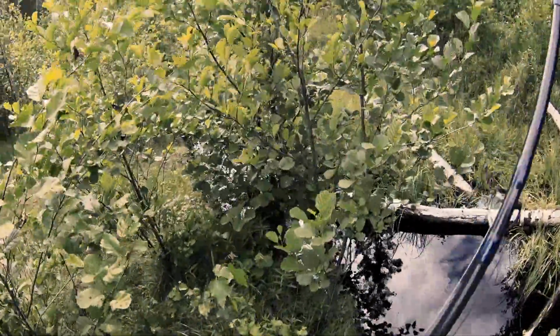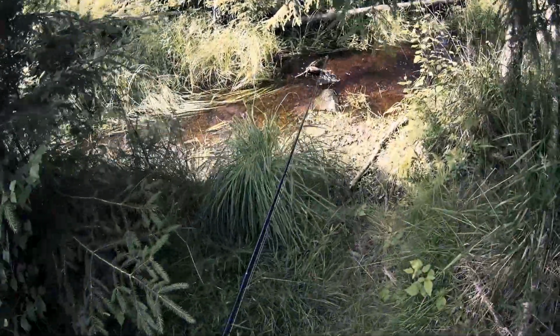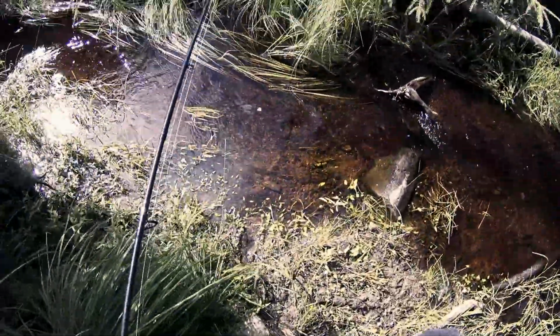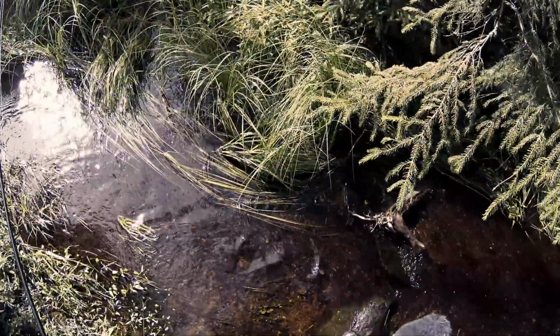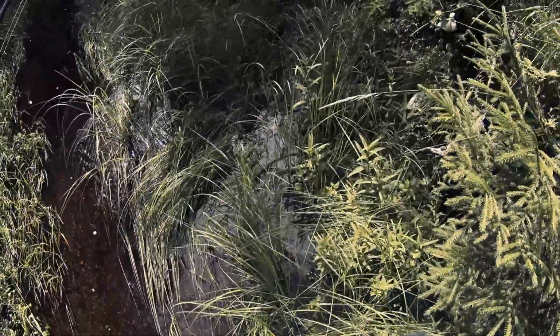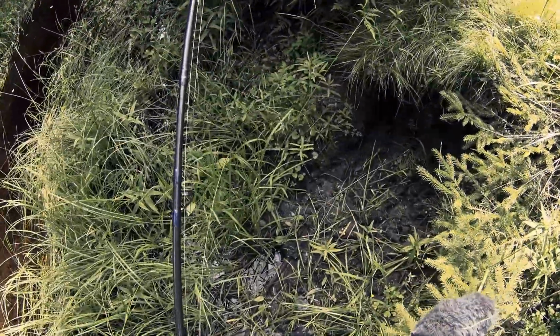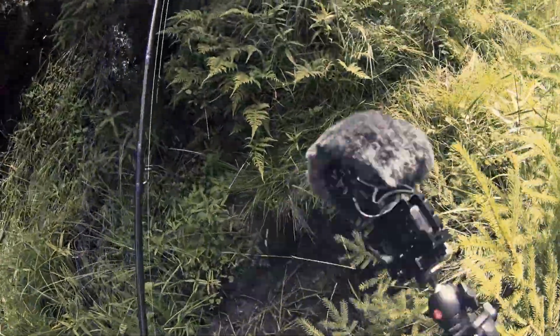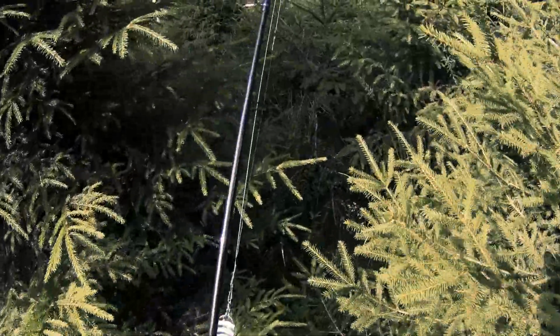But here I am running into some problems. How do I cross this creek? Here it seems like the water is running a little bit more slowly, so then I can probably manage to get over. Oh yeah, I see that there is a lot of animal tracks in this exact spot, so I guess I am not the only one that's looking for a way to the other side of the lake.